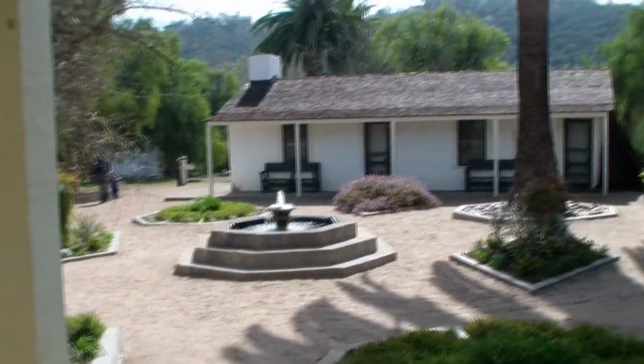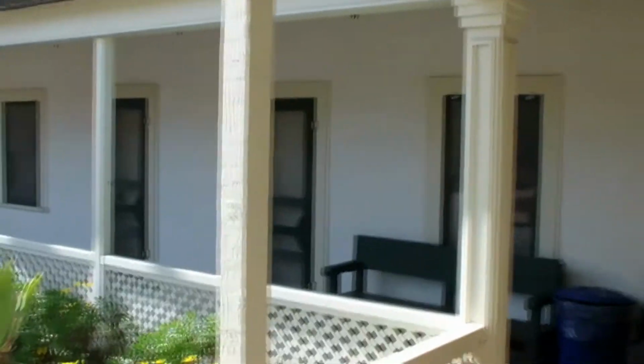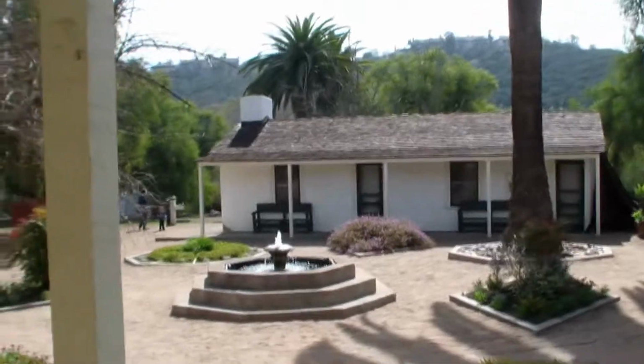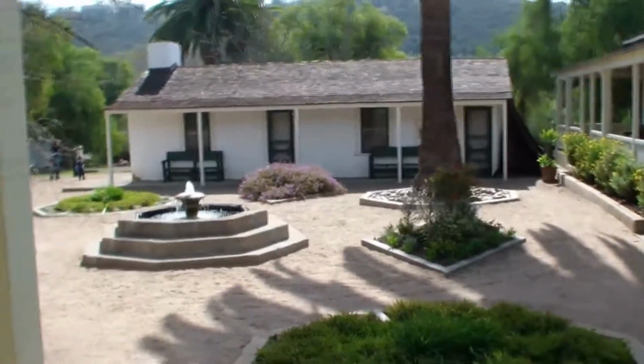And here's that courtyard again with the fountain. Kind of see out the buildings here. It looks like they have places for all the ranch hands along here. Certainly a working ranch.